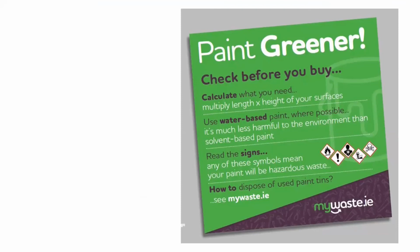And just remember to check before you buy paint, calculate how much you need, use water-based paints where possible, know the signage and know how to dispose of paint tins correctly. And basically, if they're water-based paint tins and they're empty, they can go in your general waste bin. Other than that, if they're not empty, please bring them to the likes of Mungret Recycling Centre, where they can be used in a reuse scheme here, like the paint scheme.